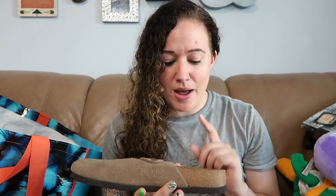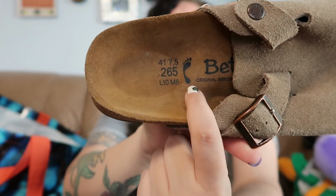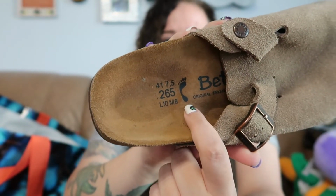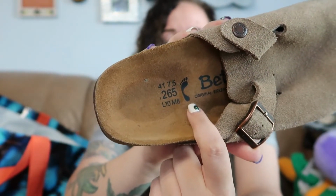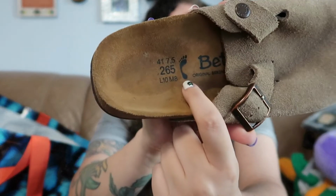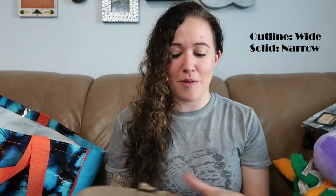Oh, and I do want to note something about the shoe on the footbed. The little foot is either wide or regular, depending on whether this foot is filled in or not filled in. So the other ones will have an outline, and I can't honestly remember which is which right now, so I will put it on the screen for you if you don't know, but that was something I learned on Instagram. Now it's time for the clothes.